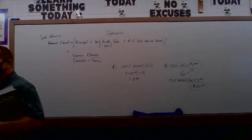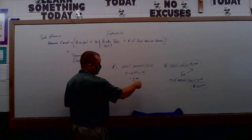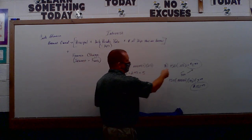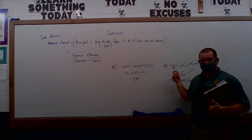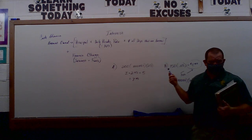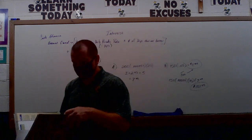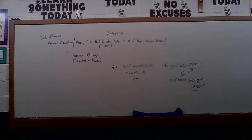Now, if you're trying to borrow a huge amount, that would definitely distort this interest amount. But what you also have to realize is there's going to be a limit to how much you can have for a cash advance. I think mine's $500. That would be in that little contract that you would have had way at the beginning. So turn the page, on page 150, and look at letter C.